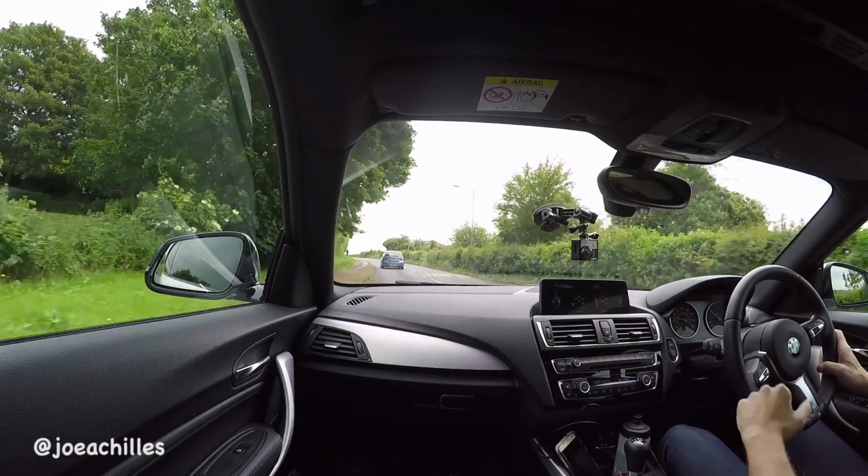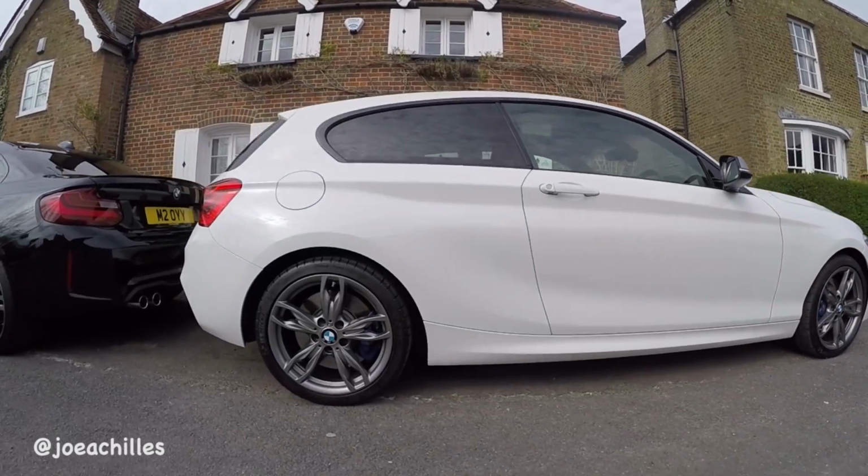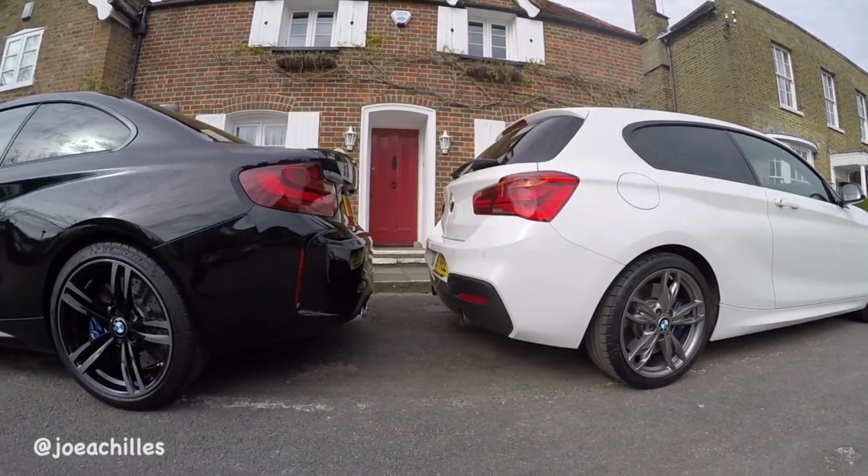And my one doesn't have the badging. I can't stand most of the M Performance stuff. I don't mind the grills in the front, but all the sills or whatever, I'm probably a lot older. I'm 36 years old, so I'm probably a lot older than the target audience for this car. But what I love most about it is you take the badges off and it looks just like most other 1 Series, which is brilliant. It's a real wolf in sheep's clothing.